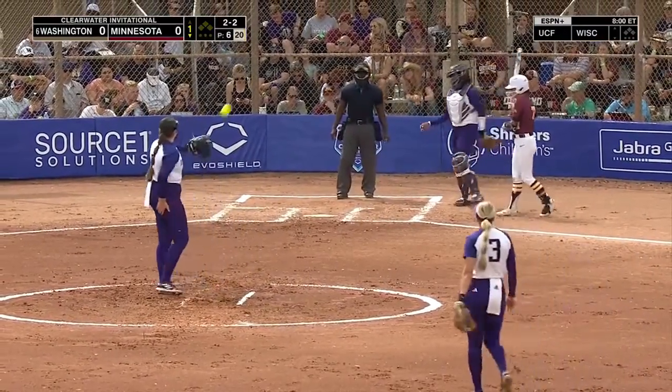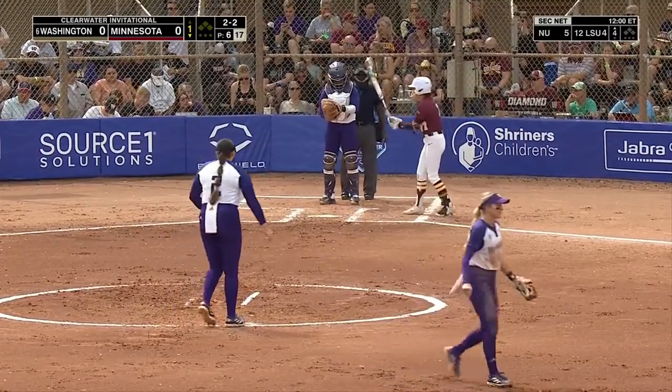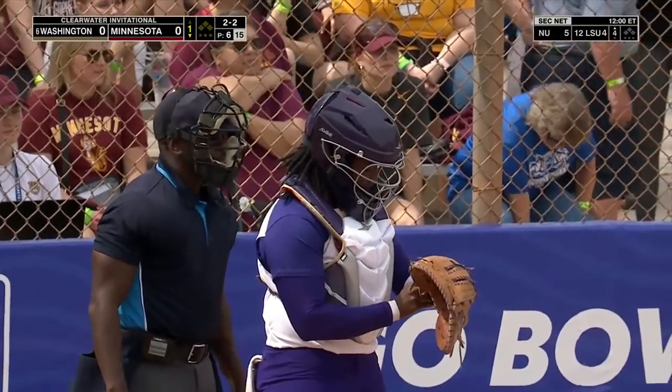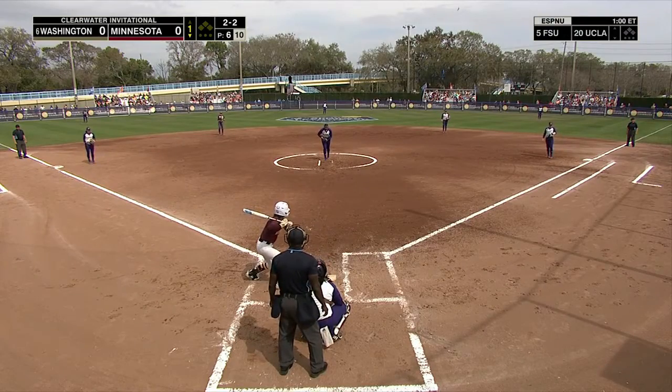That's his off glove. Back down, umpire crew for this game: Lyndon Baptiste behind home, Tanya Cash at first, Carlos Guzman at third.